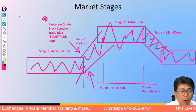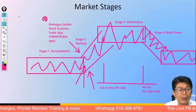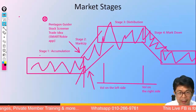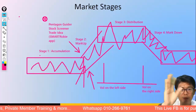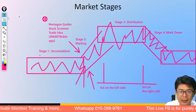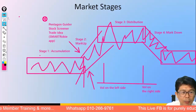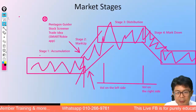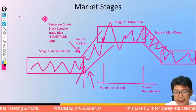And of course, many of you already know this if you follow the green Pentagon and the red Pentagon for the KLCI. So take a picture of this. This is important. Take a picture of this and frame it up. Put it in your bathroom so when you get up first thing in the morning, you want to see this, you want to learn this. Where is Pentagon Guider, where is the SmartRobie app telling me right now? It's between stage 1 and stage 2. This is where you want to be in.